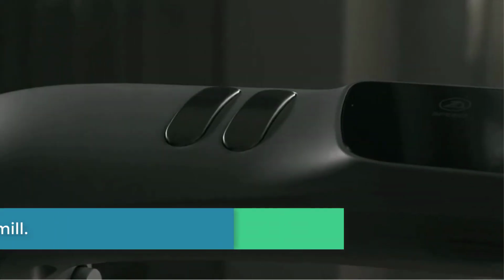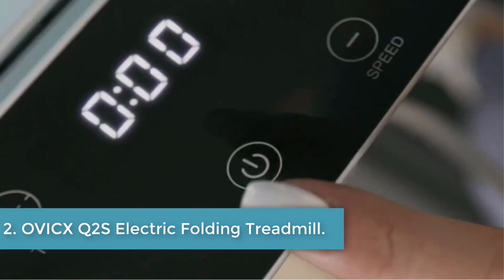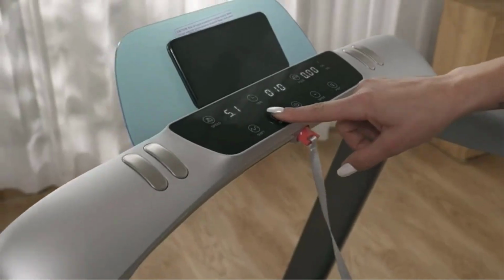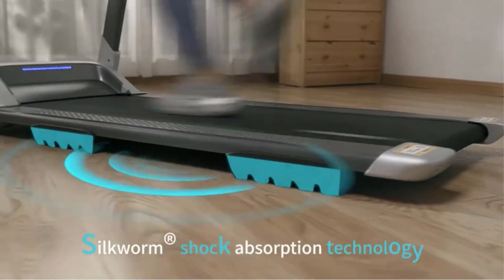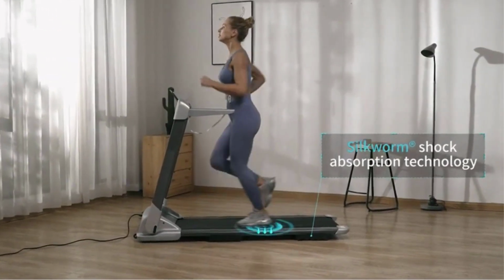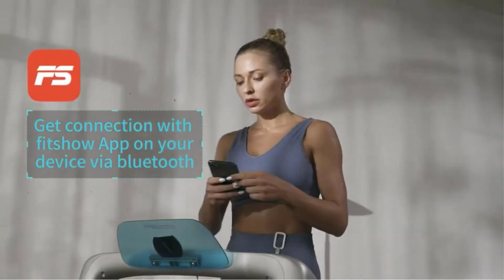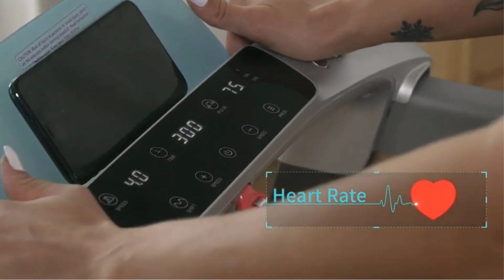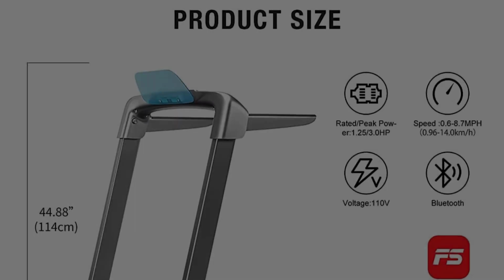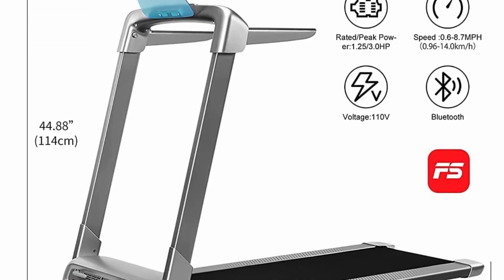Number 2. OVICX Q2S Electric Folding Treadmill. The OVICX Q2S Folding Portable Treadmill is perfect if you're on a strict budget and want something that you can easily stow away when you're not using it. It's effortless in capability, even though it is very visually appealing and offers a cutting-edge look and feel. Its slow rebound shock absorption technology reduces the impact on joints, namely the knees. Not only that, but it allows you to muffle the sound so you can run to your heart's content without bothering neighbors or roommates.